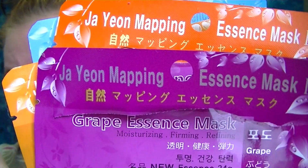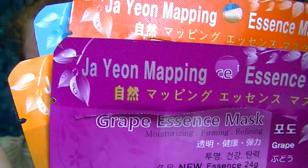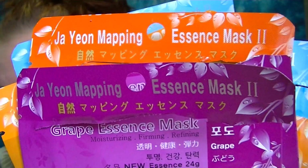I don't like it. So I had a bunch of these masks. I believe the brand is, well, I don't really know how to pronounce it. So we'll just show you guys. That's the brand. I got them on eBay, and I've shown them probably a while ago. I think I bought them in 3 packs or 5 packs. They're very inexpensive masks, and I got them in a wide variety. There was like snail and honey, royal jelly, potato, different ones. And so I had to use these up.